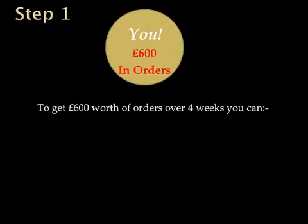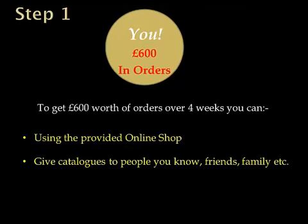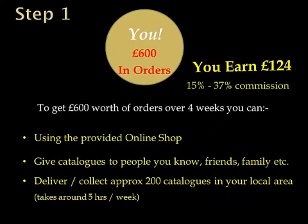Right, if we just take step one here, let's say this is you and you do about £600 worth of orders in the month. Now, you could do that with your online shop, you could do that by giving catalogues to friends and family, you could do that by delivering catalogues in your local area. On that, you would earn around about £124.